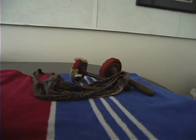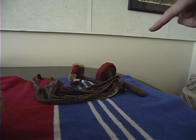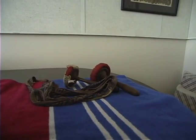The stuff you do doesn't sound much like something they teach a lot at BYU. Do they teach a lot of it? What is that, by the way? These mallets here? Yeah.